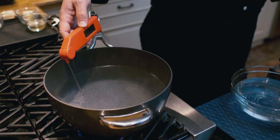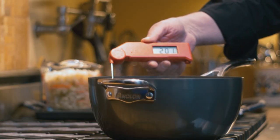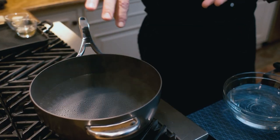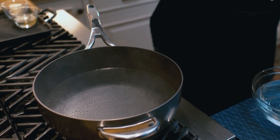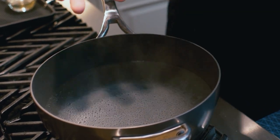Poaching eggs is an art form. What we want to do is to keep the temperature in the water between 195 and 200. Now, we're changing a couple of things here. What I've done in this particular situation, I placed no salt, no pepper into the water. As well, I did not place any vinegar.